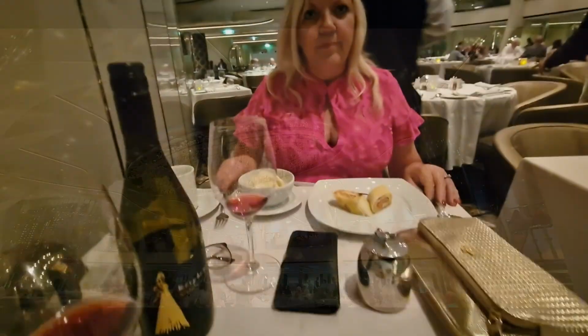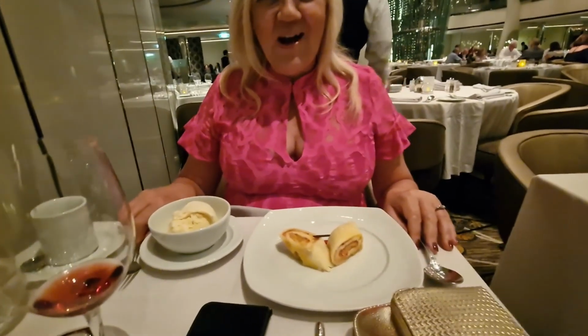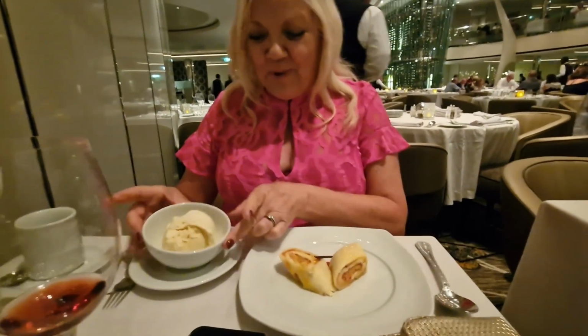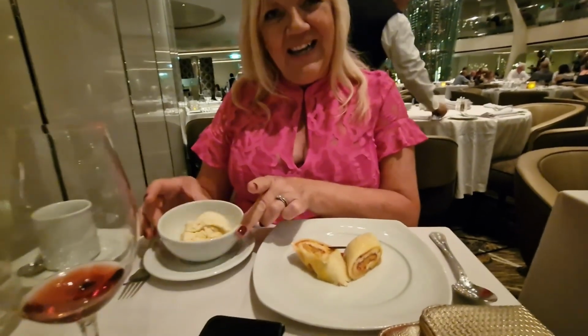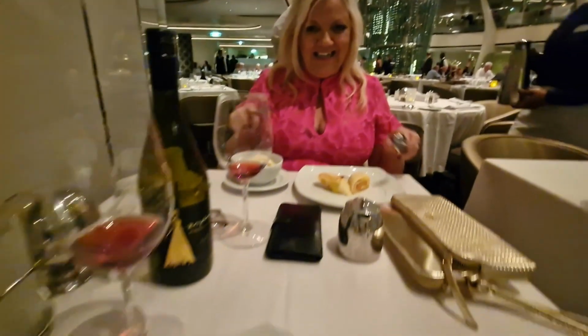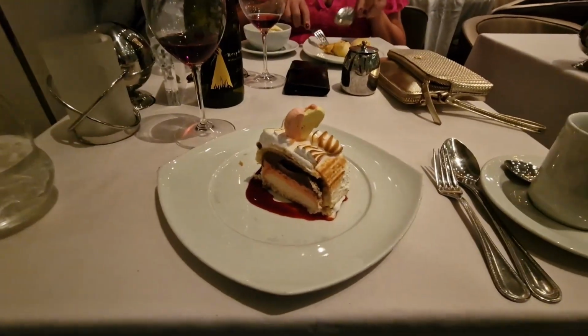Right, so desserts have arrived and we're going to find out what Lisa's got. So I've got a citrus roulade. And I've got a little bowl of vanilla ice cream. That's an extra, isn't it? Yeah, that's an extra because I like vanilla ice cream. And what have I got? A bit of baked Alaska. Sure, look at that.